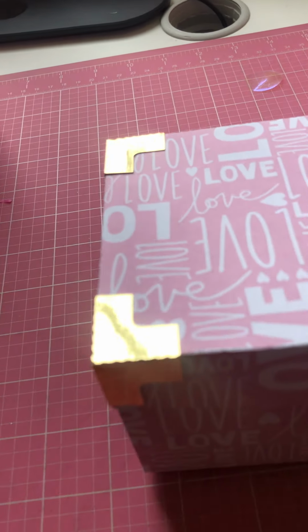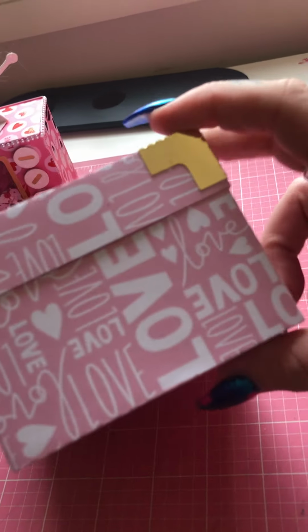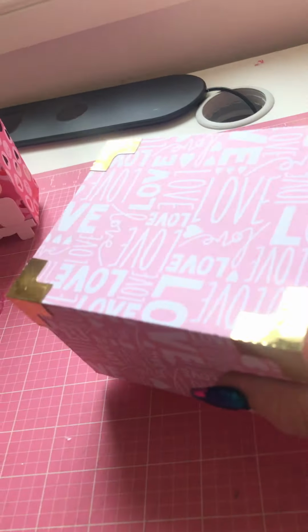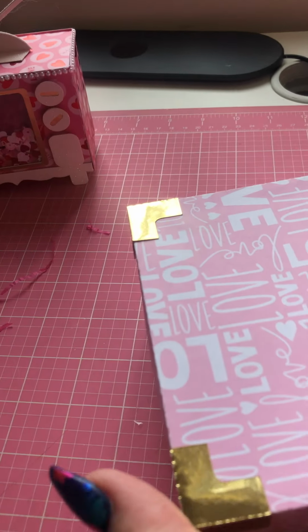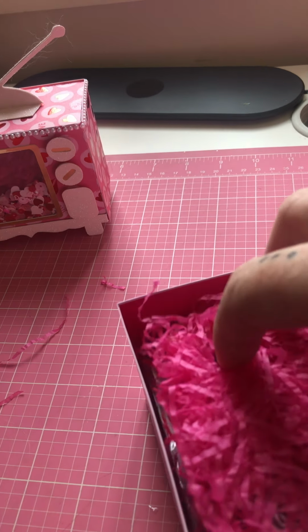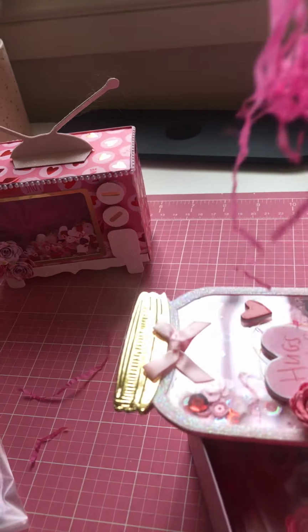Oh, wow. She's even made this box. Look at how perfect it is. Gorgeous. So pretty. All right, and then on the inside, more beautiful shred. Let me pop that over.